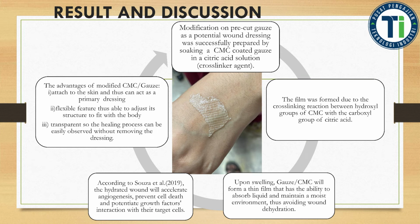The film was formed due to the cross-linking reaction between the CMC hydroxyl group with the carboxyl group of citric acid. Upon swelling, gauze CMC will form a thin film that can absorb liquid and maintain a moist environment, thus avoiding wound dehydration. According to Souza et al., the hydrated wound will accelerate angiogenesis, prevent cell death, and potentiate growth factors interaction with their target cells. The advantages of modified CMC gauze are good attachment, flexible features, and transparency. Each of these benefits dressing applications.